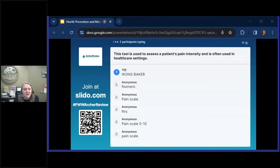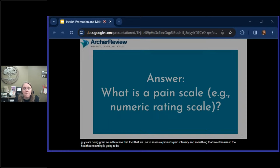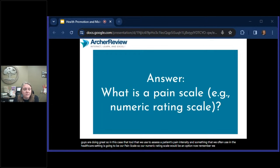So in this case, that tool that we use to assess a patient's pain intensity and something that we often use in the healthcare setting is going to be our pain scale. So our numeric rating scale would be an option. Now remember, we have several different options that are going to give us the same information, right? So maybe we have a child, maybe they're 3 years old, and I say, Johnny, tell me, how bad is your pain on a scale of 0 to 10?